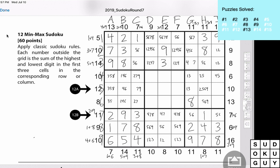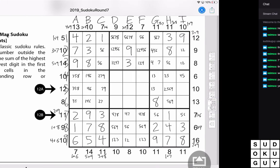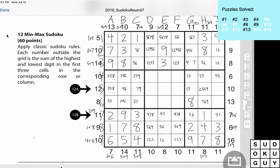One, two, 5, 6, 5, 6. We have a lot of pairs and stuff. Pity we can't do more with them. I'm just gonna write 4, 5, 6, 7 in here. These are the only ones we can have. These are the only numbers left in the column if we eliminate the 1 and 2 from this pair.